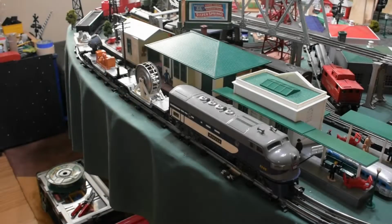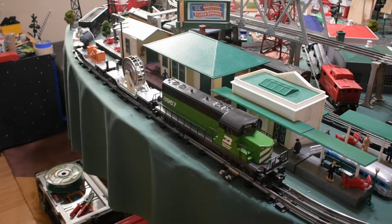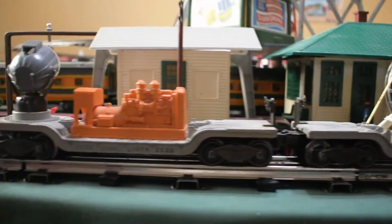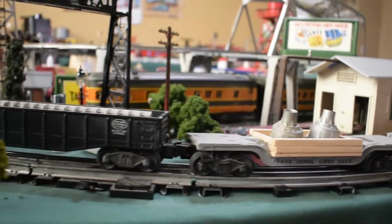To compare the two, I'll be doing a pull test. On one side, I have a Lionel post-war F3 with one motor and Magne-Traction. On the other side is the MPC Lionel GP20 with one motor and a pair of traction tires on a power truck. Behind the engines are a load of gondolas, two flat cars with loads, a searchlight car, and a work caboose.